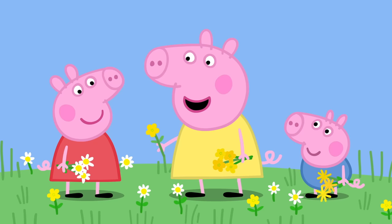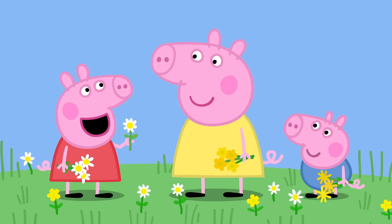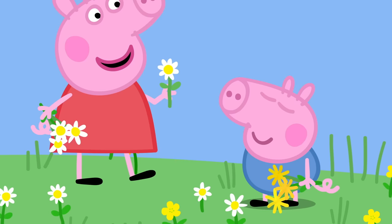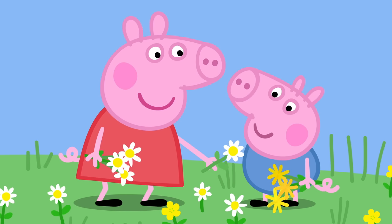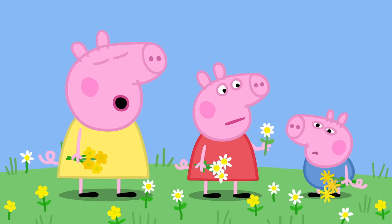I've got a trick I can do with daisies! Oh, what's that? If I put a daisy under your chin and it shines yellow, then that means you like cheese! Really? Yes! George, do you like cheese? Yes, George does like cheese. Oh, there's no yellow. Are you sure you like cheese, George? I think they are the wrong type of daisies. Oh. Don't worry. There is something we can do with daisies.